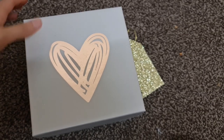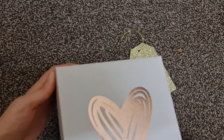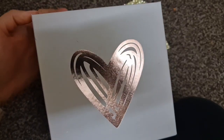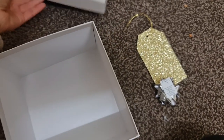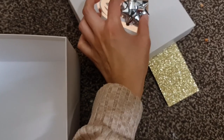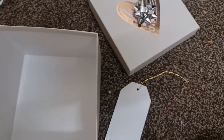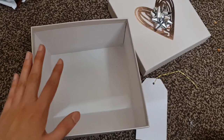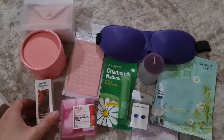So it's my Aunt Marilyn's birthday. I'm putting this box together. So I got the box from Poundland and I've written a handwritten note. I'm gonna place this bow right in the middle. I'm gonna write a happy birthday tag and then I'm gonna place all the presents, which I'll let you see inside this box. This is all the presents I've got.